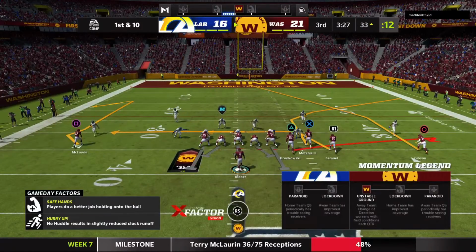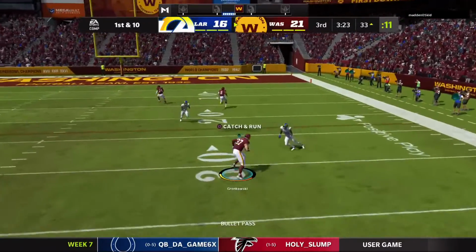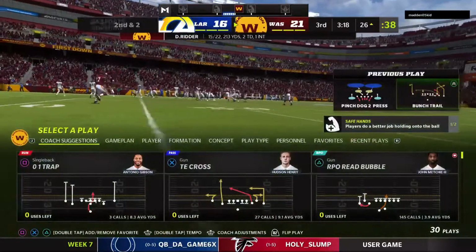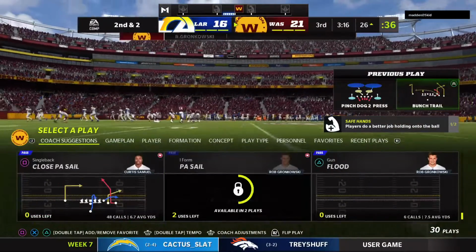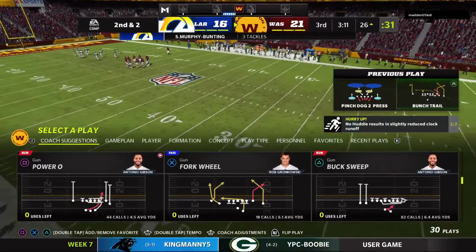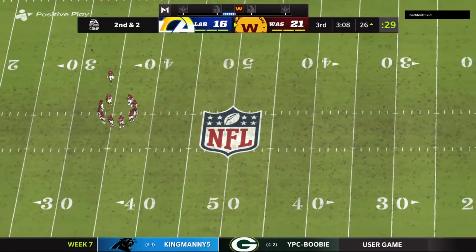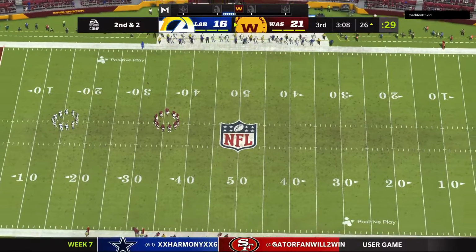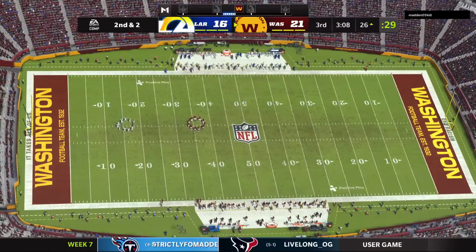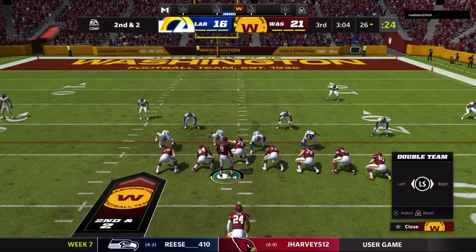Here's 1st and 10 just outside the 30. Now back to throw. Right side, that's complete to Gronkowski. A good pickup there. 8 yards on the first down completion. Nice rhythm throw there on 1st down. He located his tight end, made it a nice easy pitch and catch. Hoping he can break a tackle or two. Wasn't able to do that there, but still good yardage. Ahead of the chains now, 2nd and 2.